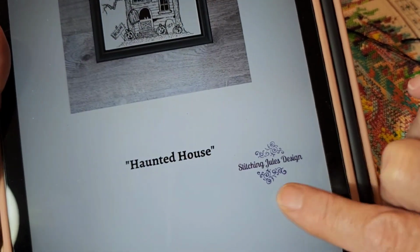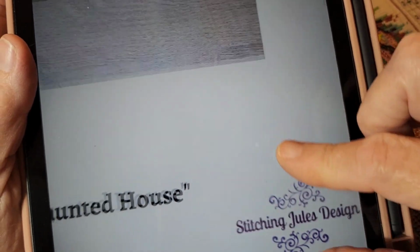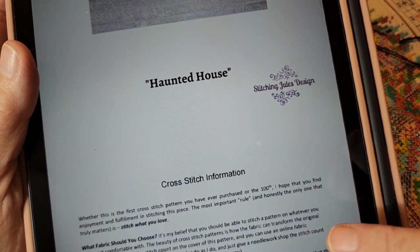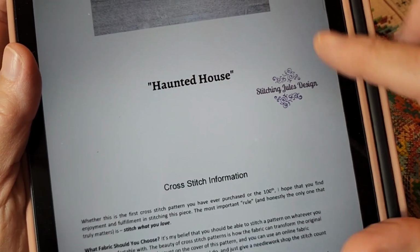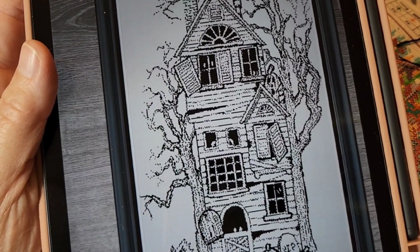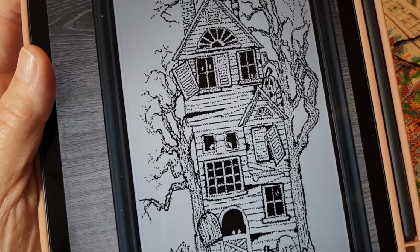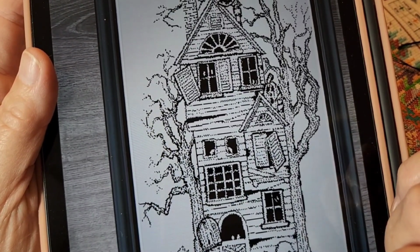It's called Stitching Jules Designs on Etsy. But then if you join her Patreon account, you get one free pattern a month. And so I got this one, and I bought the cowboy, you guys. I couldn't help myself. Let's see if I can find the cowboy in here.